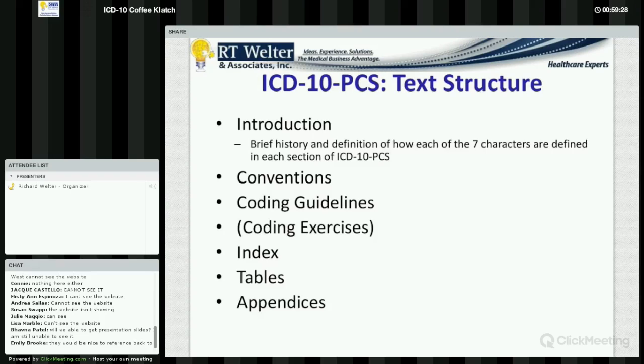All right, so the text structure is the same. There's a separate book for ICD-10-PCS. As Whitney showed you, there's an online version you can look at if you didn't want to purchase the book. It's similar to the ICD-10-CM setup. The intro is in the beginning, the conventions with the guidelines, and then you have the index and the tables, which are kind of like the tabular, and then you have all of the appendices.